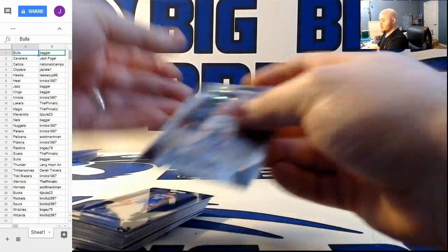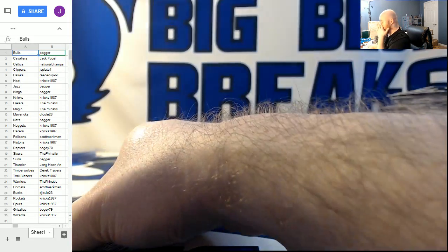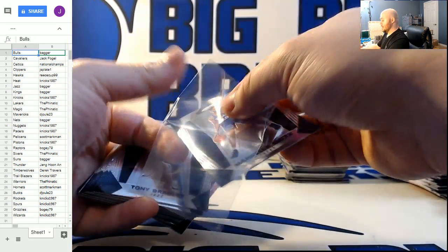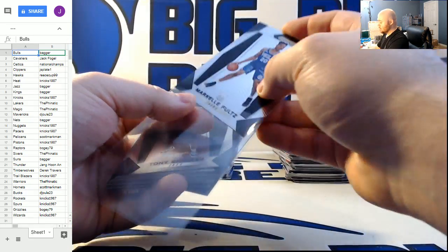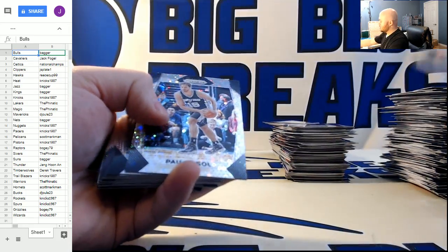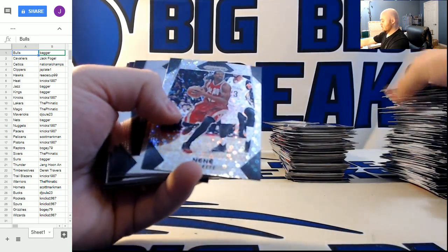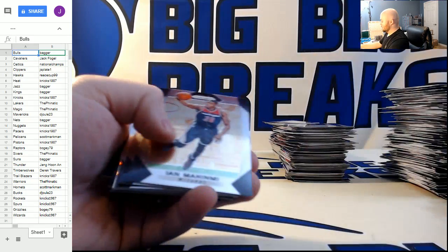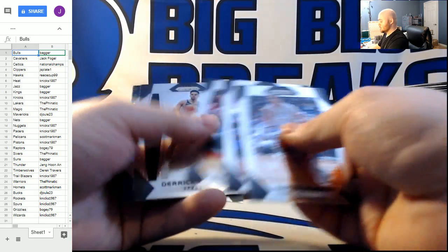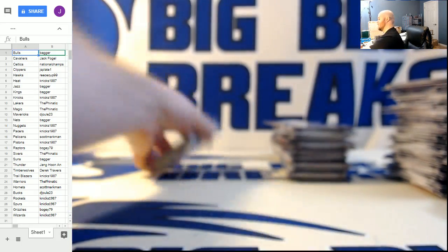Bogey 79. Right behind him, we got a Markelle Fultz rookie. Uh-oh, boys. We've set the stage here to pull off something really nice in the gold autos. I know that for a fact. We have set the stage. Tony Bradley, Josh Hart, Silver Pau Gasol, Silver Nene for the Rockets, Devin Robinson rookie, Silver Tony Parker Fundamentals for the Spurs, Derrick White rookie, Silver Deyonta Davis for the Grizzlies. Final stack to rummage through.